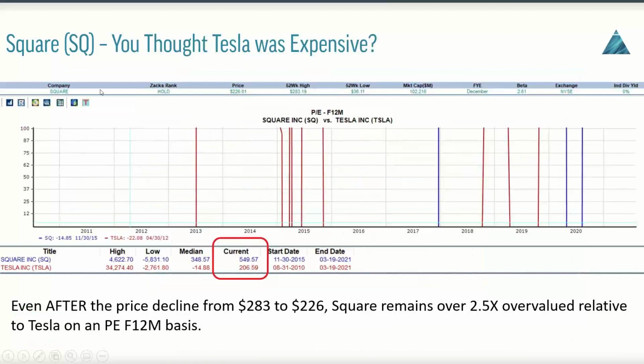The idea is, and again, I can look at a PEF 12M for Square. We've got earnings. We can actually do it for Tesla. I'm going to show you, it's not the best apples to apples comparison for a variety of reasons. But I did want to show this chart to just show you, if you thought Tesla was expensive, take a look at Square. Even after the price declined from 283 down to now 226, Square remains 2.5 times overvalued relative to Tesla on a PEF 12M basis, right? Both of these companies have positive earnings, so we can do this.